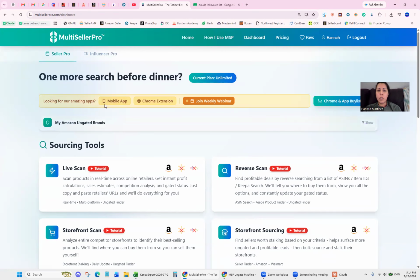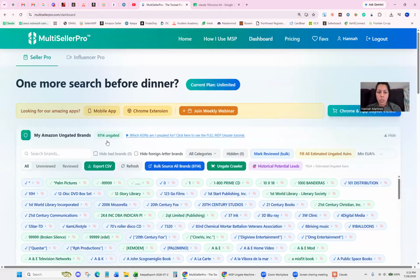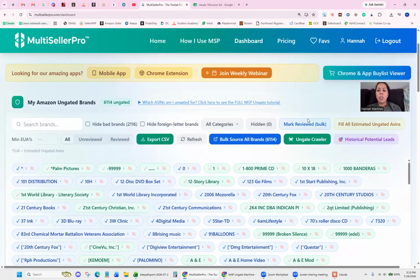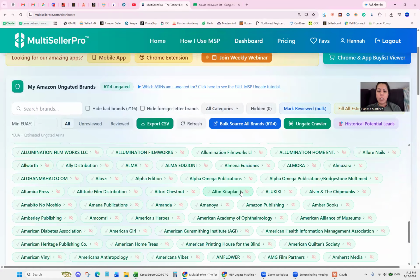Once you've done the ungate machine and you click on dashboard again, this is like our home screen. You're going to be able to see where it says right here, My Amazon Ungated Brands. If you click on that, it's going to show you how many you're ungated in. So I've done 6,100 ASINs that it's ungated me in. Just like Boxem, it's going to ungate you in products once it's finished with the scan. You're going to be able to see how many it grabbed right here. And then if you scroll down, it's going to show you all the different brands that it just ungated you in.